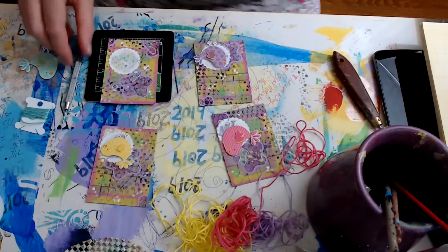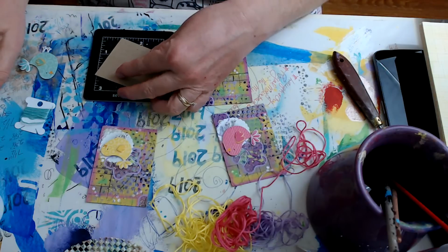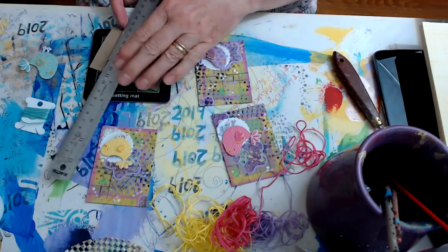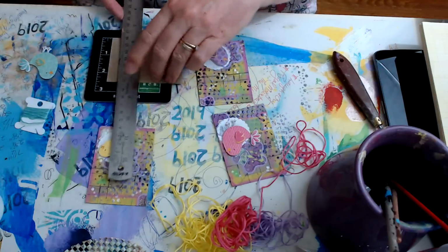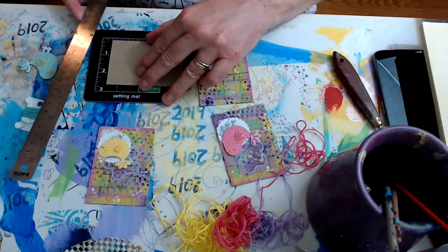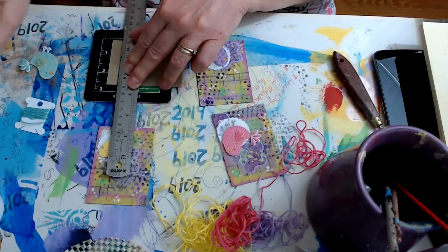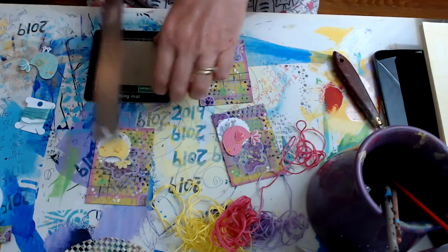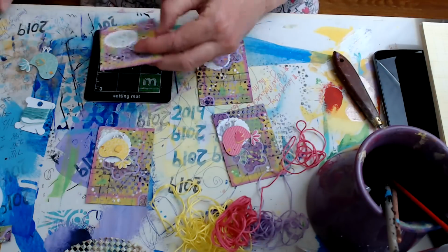All right. I'm just going to, let's see here. I could do it on the back, couldn't I? Draw a line so it's a straight line. And then that way it would be hidden. Let's bring this up here. 1/2 inch. I don't know if that's going to work because I can't.